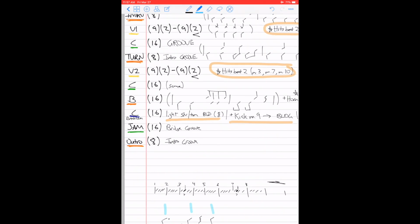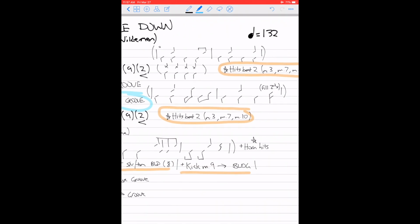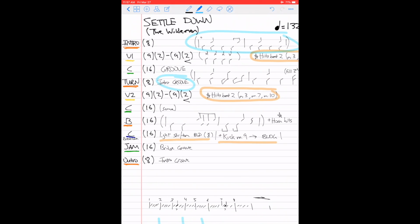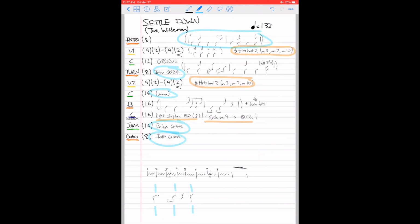And also, because I'm always trying to save time, right here, intro groove, because the intro groove from up here comes back. And so there's no need to write that out again. Chorus groove, bridge groove in the jam, intro groove there. So again, keeping things simple, we don't want to write out grooves more than we have to. So basically there's only 3 main groove parts that happen throughout this song. And it's this one right here, this one right here, and this one right here.